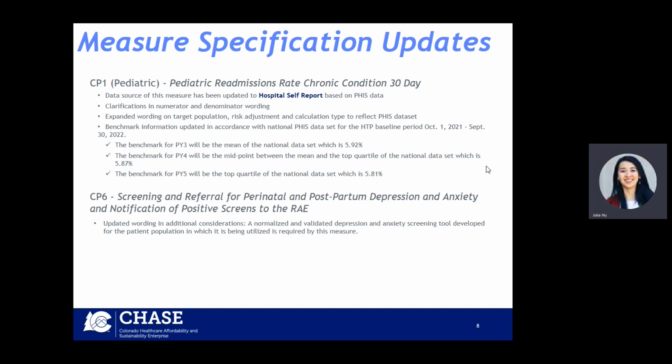The program year 4 benchmark, which was the midpoint between the mean and the top quartile, was 5.87%. And then the benchmark for program year 5 will be the top quartile of the national data set, which is 5.81%. And just to clarify between this measure and the previous one, there are 2 versions of the CP1 measure. So be aware of that. CP1 adult is going to be a claims-based measure, and then CP1 pediatric is now a hospital self-reported measure, when it once was also a claims-based measure. That is the change in the newest updated specifications.